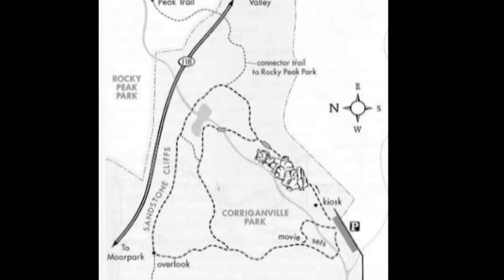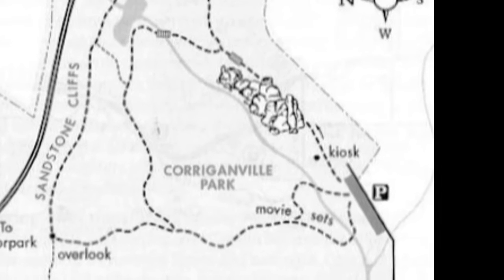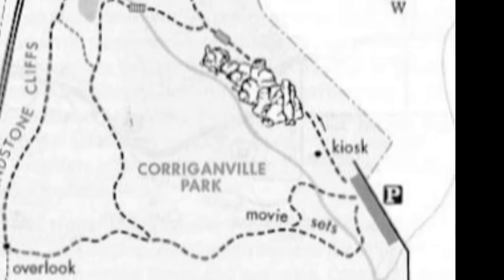The western town settings are all gone now, except for some concrete foundations and stone walls, along with numerous hiking trails. And today we're going to traverse some of these trails to take a look. Beginning at the parking area and heading northeast towards the hills, and then through a tunnel under the 118 freeway, heading up towards Rocky Peak.